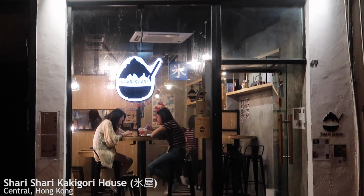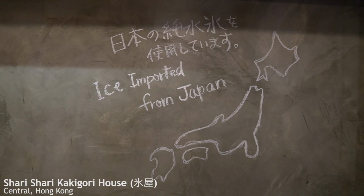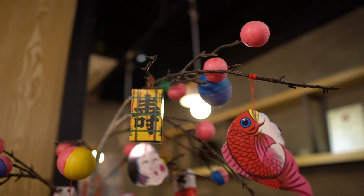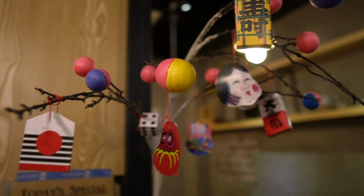Right now in Hong Kong, it's quite warm and humid, so we're gonna go freshen up by getting some icy dessert. To end our first night back in Hong Kong, we head to Shari Shari Kakigori House for their refreshing kakigori, or Japanese shaved ice.